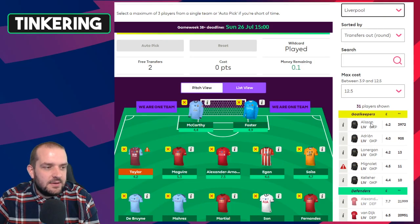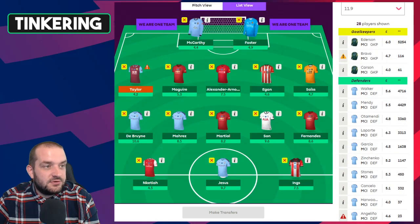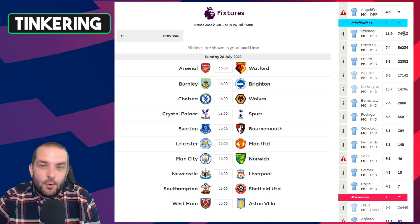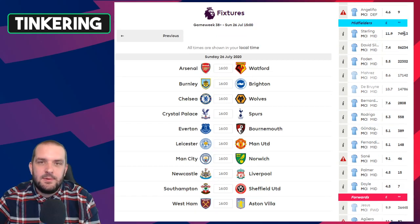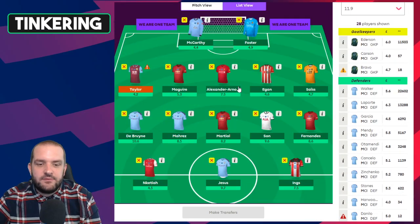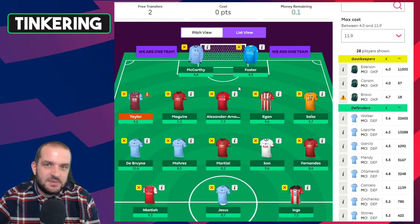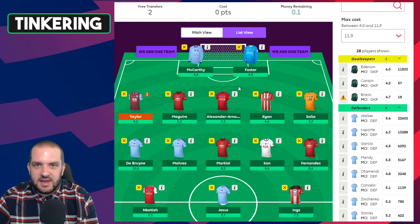And obviously, where people are putting their money is in Raheem Sterling, who has been transferred out, weirdly, by 8,000 people, but transferred in by 74,000 people. Now, if you think about how many people are actually active, that's probably a lot of people in the top 10k, top 100k. So it worries me a little bit that everyone's going for him, and he's definitely not a differential at this point. Everyone's going to have him, especially on free hit. Like, everyone who's free hitting is going to have Sterling, and rightly so. He looks like a great option.